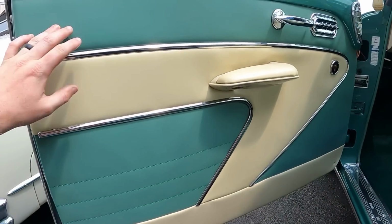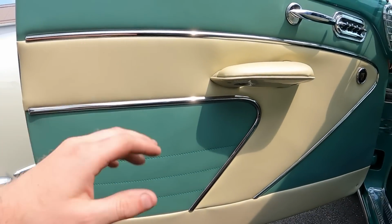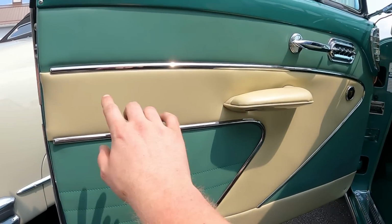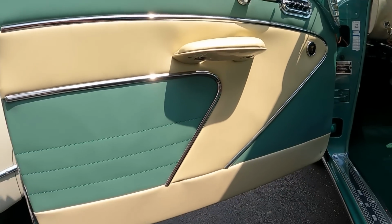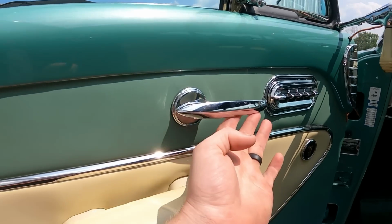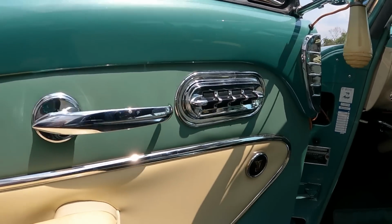just look at all of everything that is going on. I love this door panel. Look at all of the designs. Look at how this swoops up like a boomerang and comes back down. This is the armrest door handle to pull the door shut. This is the door handle to get out. This car has power windows.